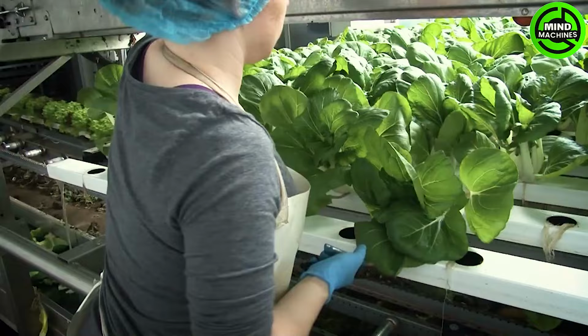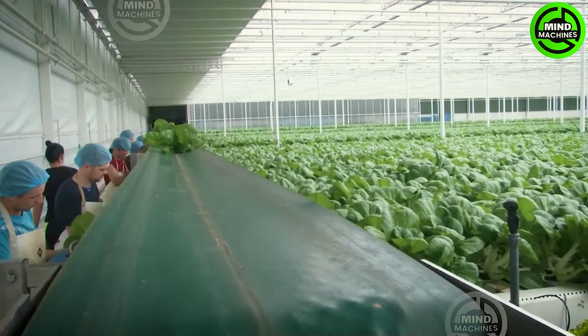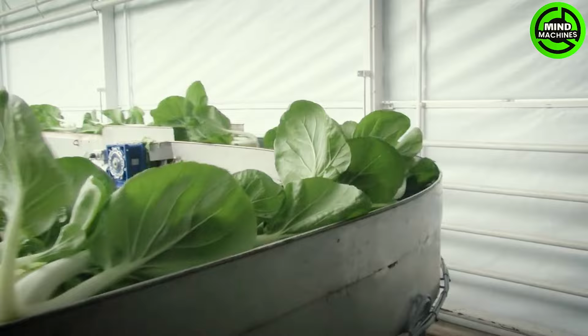The vegetable harvest lines epitomize a seamless process that encompasses harvesting, processing, sorting, and packaging. From the fields to the final packaging, these lines are meticulously crafted for optimal efficiency and precision.